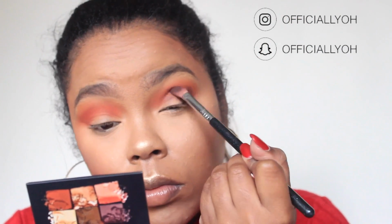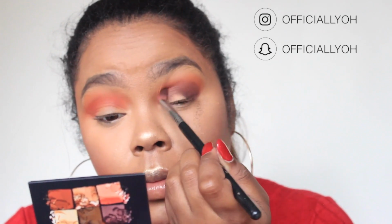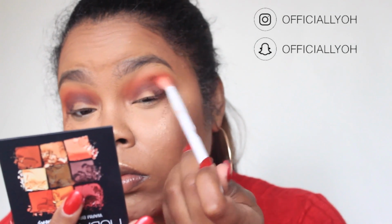the crease just to build up a smokier, more intense look. I started out stamping the shade in the outer V and then blending it into the crease, and it's really, really easy to blend, but like I said, it does have a lot of fallout with this darker shade, so be very careful with that one. Then I went back in with that warm reddish brown shade and blended away any harsh lines.